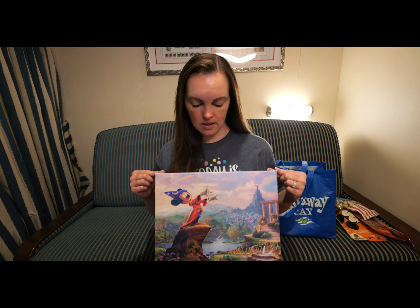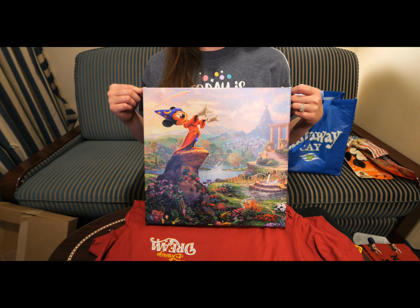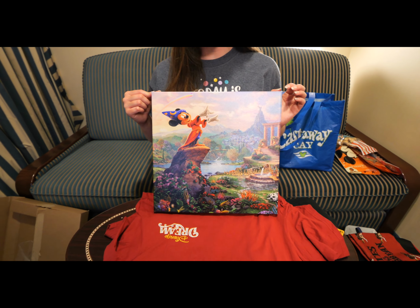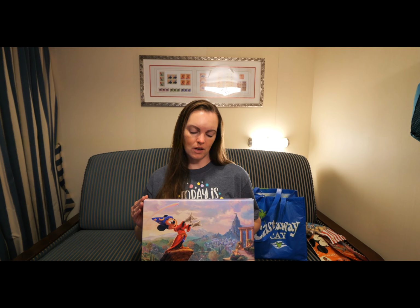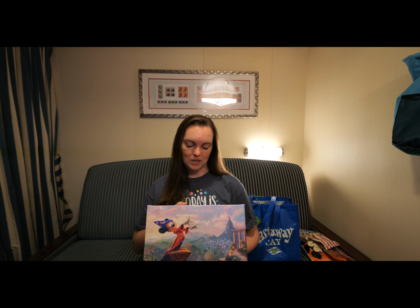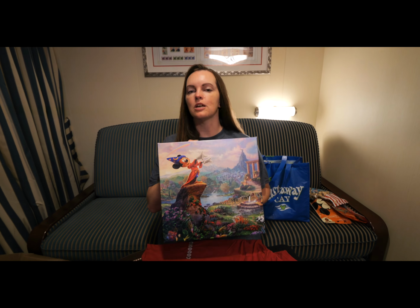But I have seen this Thomas Kinkade Sorcerer Mickey at Epcot for Festival of the Arts, and I've seen it in the America Pavilion as well, but they've never had it. And I thought it was pretty fitting given that Sorcerer Mickey is on the stern of the ship. So this is a great treasure for us as we grow our Disney art collection.